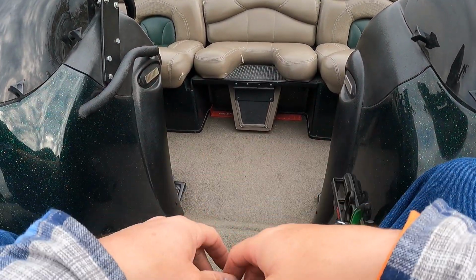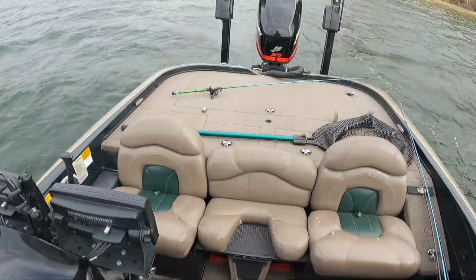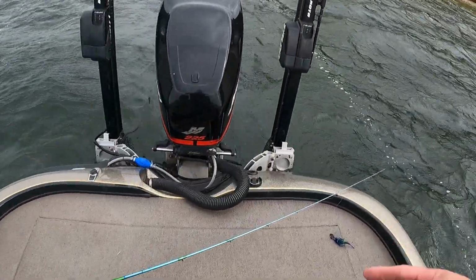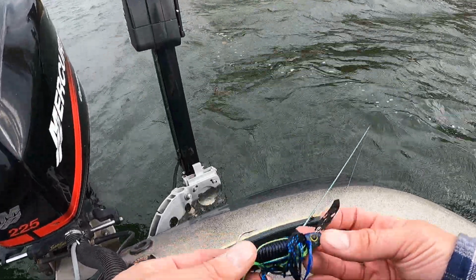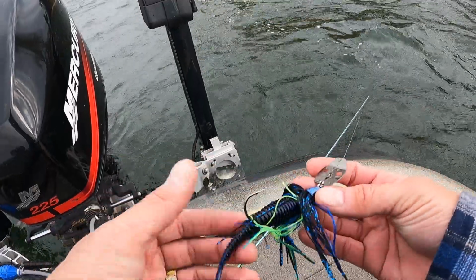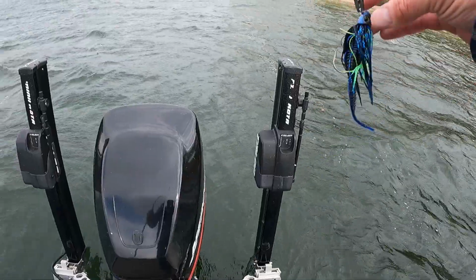But besides that, we're looking for bass. There's a lot more fish back there where I was casting, so we're gonna get back in there and see if maybe this black and blue bladed jig here can catch more than just pike. I wish it would. I want it to, but just because I want it to doesn't mean it's going to.